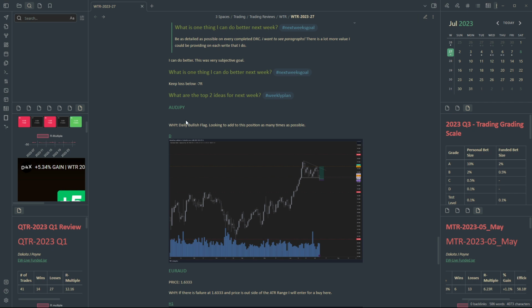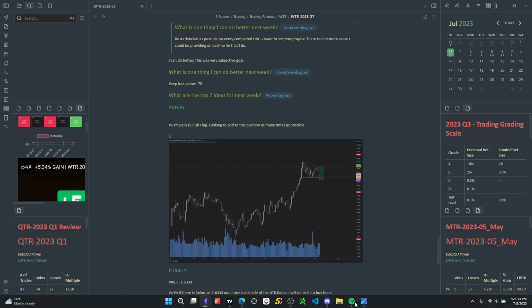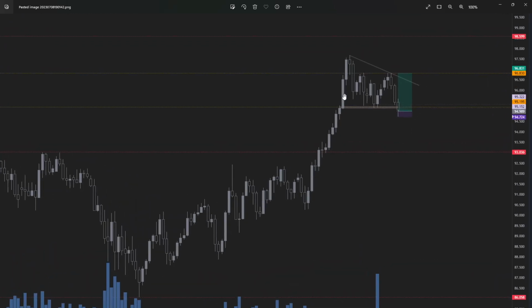AUDJPY for my 2 ideas for next week. Got a daily bullish flag, looking to add to the position as many times as possible. So I'm already in this position. This is what I was talking about. AUDJPY. Got this 3-legged formation. Price dipped below this daily level. And looking for price to come back up within this range and push to the top of the range. And ideally, I'd like to see price just continue to rally up. But if it does continue to rally up, I'll go ahead and extend some of the adds that I have here, or the adds that I'm looking to add in the position if price continues pushing up.